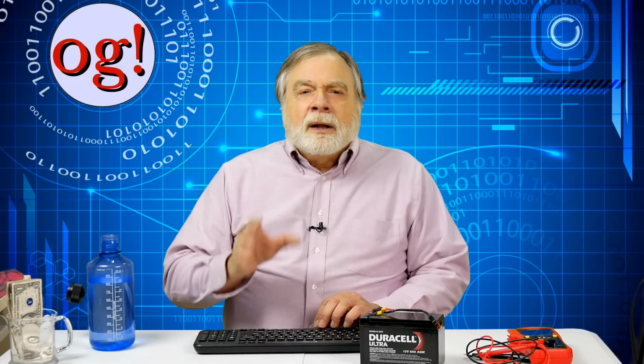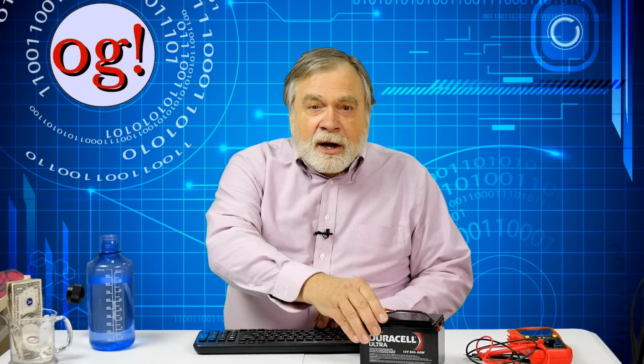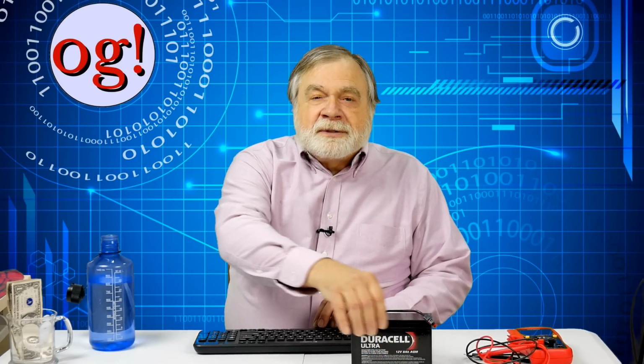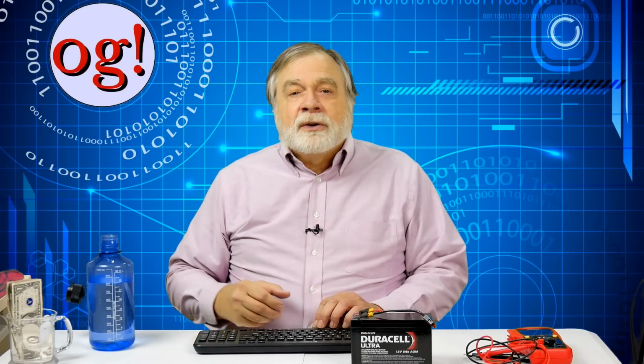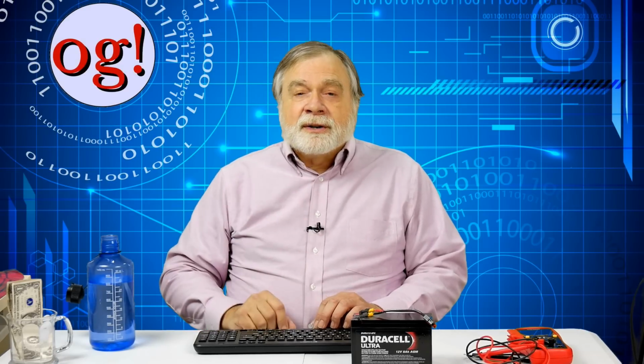Now, if you allow the charging voltage of a sealed lead-acid battery to go above 14.1 volts, gaseous hydrogen starts to build up. These batteries have a safety vent so they don't explode, but once they've been vented, they tend to dry up. So, limit that charge.